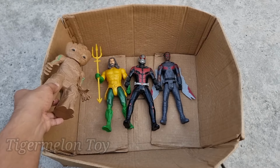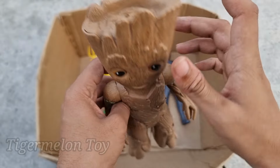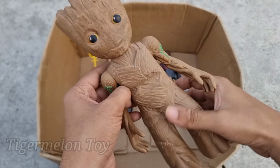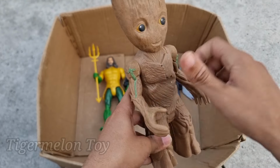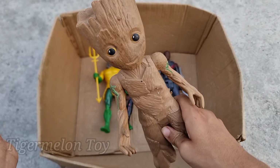Let's see this one. Guys, look at his very cute face, guys. Look at the dream of wooden brain, guys. He has wooden brain, guys, and full of wooden body. Very cute face, guys. This is very cute superhero, the wooden superhero. This is small Groot. Groot.